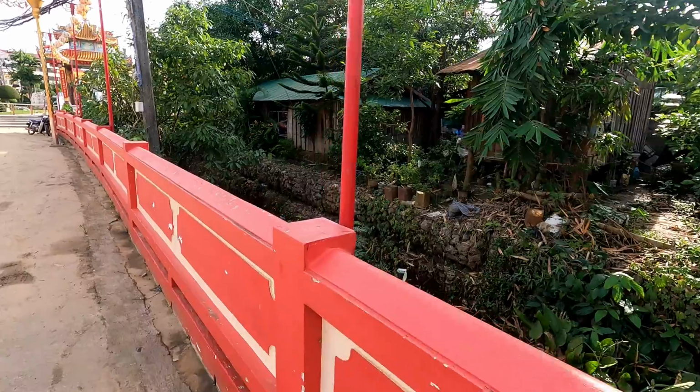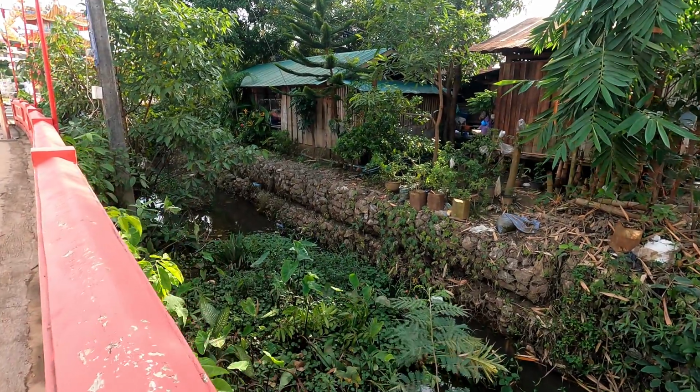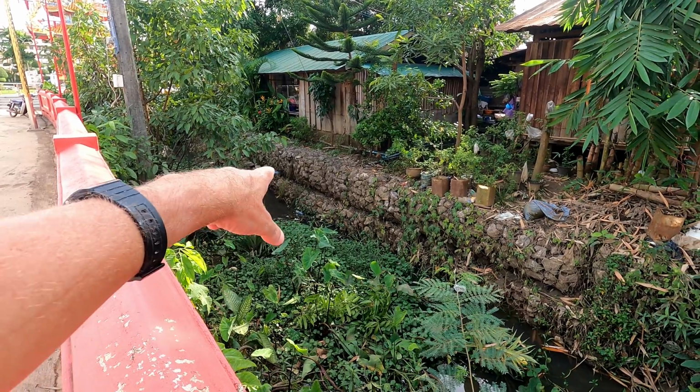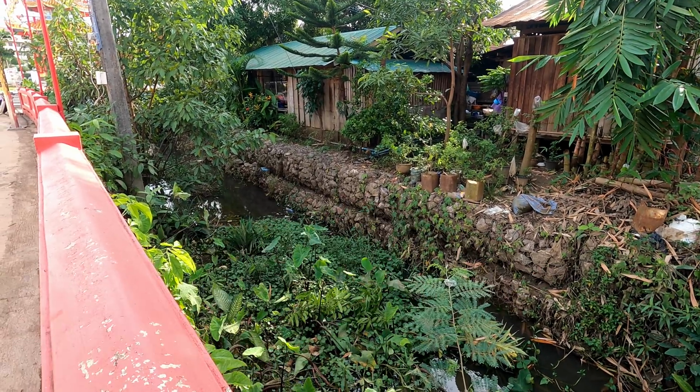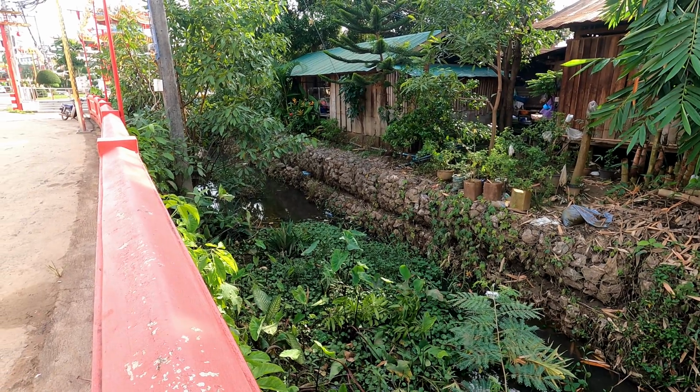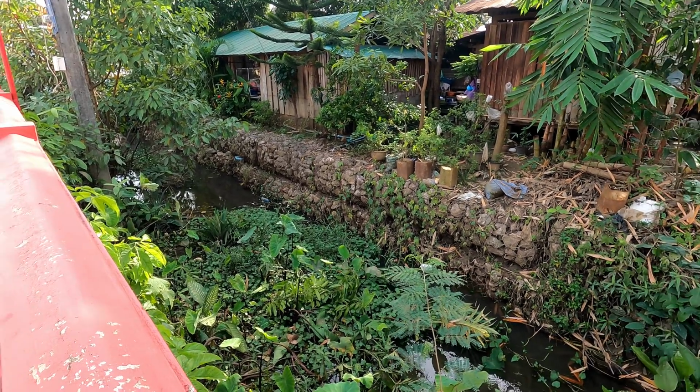But it looks like it held up okay. The sides there, I didn't even notice that before, but it's reinforced with rocks, held in place with thick fencing wire, and it didn't fall apart. So that's good.